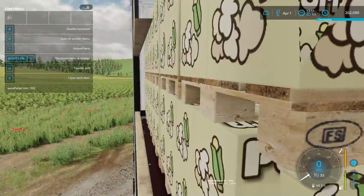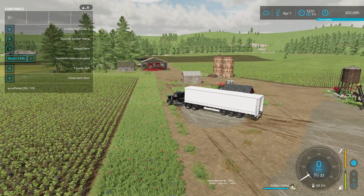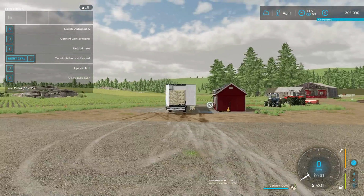Let me get on the other side of that. Oh, gosh darn it. There we go, 50 pallets, 35,000, so we still have to make several trips, which is crazy. We can close that down though.